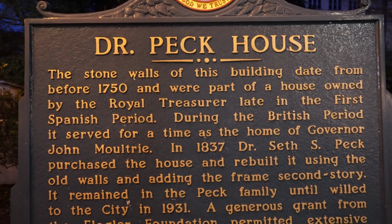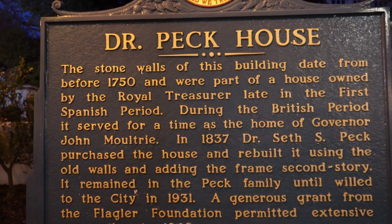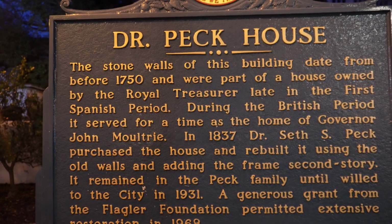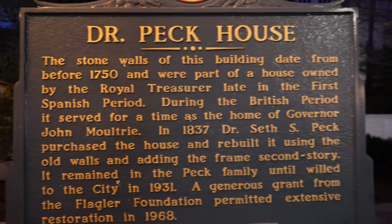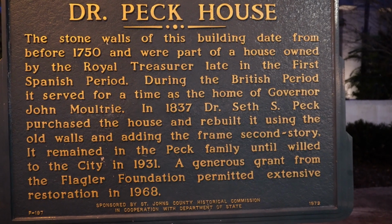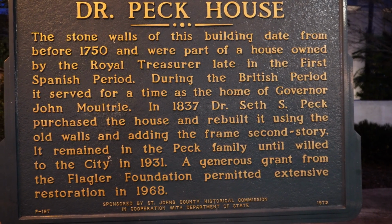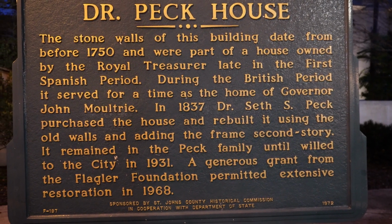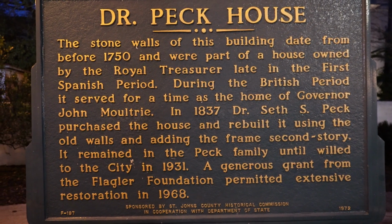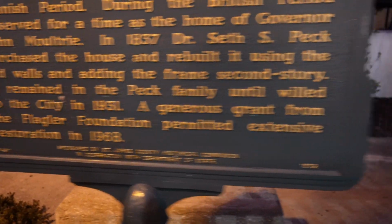Dr. Peck House. The stone walls of this building date from before 1750 and were part of a house owned by the royal treasurer late in the first Spanish period. During the British period, it served at one time as a home for Governor John Moultrie. In 1837, Dr. Seth Peck purchased the house and rebuilt it using the old walls and adding a framed second story. It remained in the Peck family until willed to the city in 1931. A generous grant from the Flagler Foundation permitted extensive restoration in 1963. Awesome.